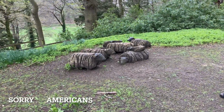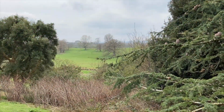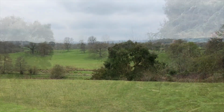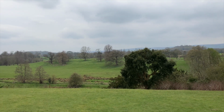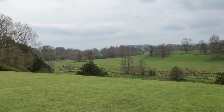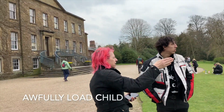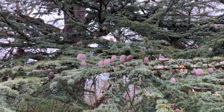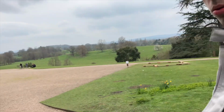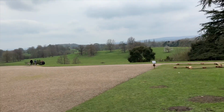Look at those wood shapes. It's winding gear from a mine. Look at that hill, it's the slag heap from mining. Look at the hills and the pretty sheep. Wow, this place looks pretty.